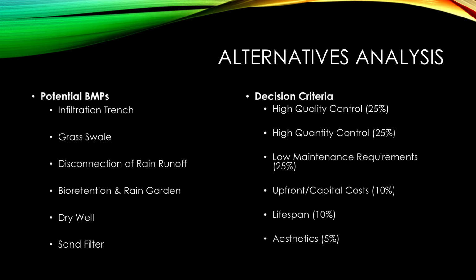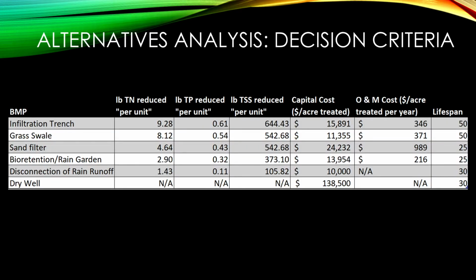Quality and quantity control, along with maintenance, were given the highest criteria weights of 25% to reflect the client's preferences. The Chesapeake Bay Program's Chesapeake Assessment Scenario Tool, which has estimates for nutrient removal, capital costs, operations and maintenance costs, and lifespan of each BMP, was referenced to determine decision matrix values for each BMP.